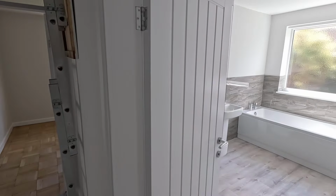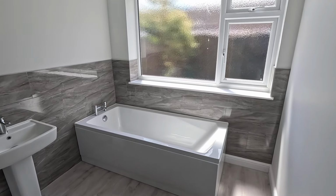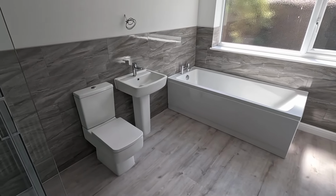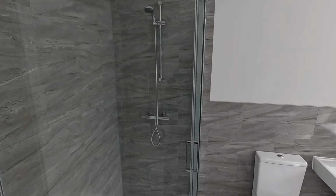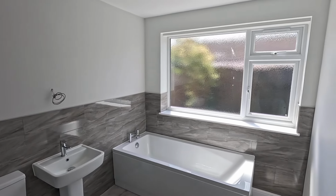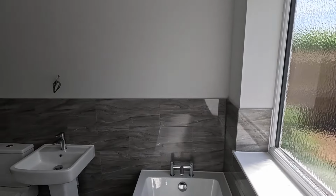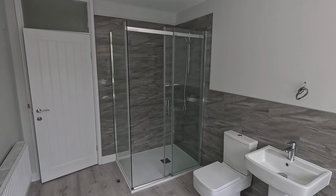Next to us in the principal bedroom, we go into the refitted and beautifully appointed family bathroom. Now in here you've got this huge bathtub, sink and the low level WC, but also an oversized shower cubicle with mains fed shower, this lovely sliding glass screen as well, large double glazed and obscured window to this side elevation, and you've got really nice tiling all the way around to all the splashback areas.